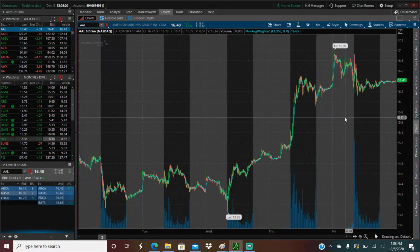A call option can be in the money even by just a few cents. So if the strike price was $15 and on the last day of expiration, the price of the stock closes at $15.10, even by a few cents, it's already in the money.